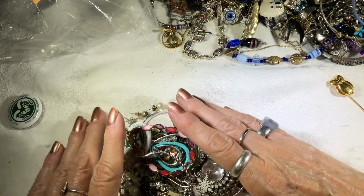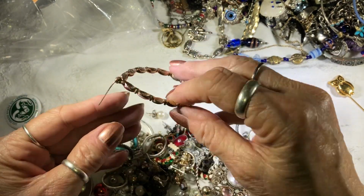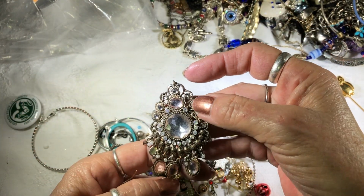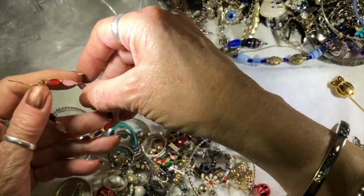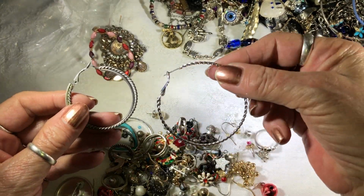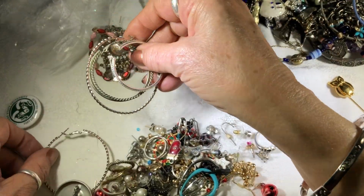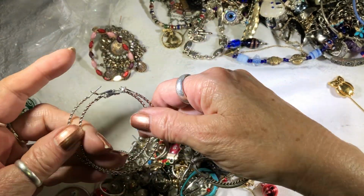So let's see what I got in earrings here. Got a lot of singles. This is a single. Bummed this is a single. Clean that up, it'll make a nice little pendant. Some hoops. None of these look like silver. Oh, here's a match, but they're showing copper.